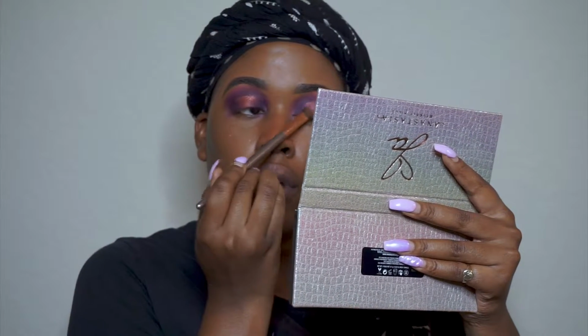Now I'm going to use Zam first, and then I'm going to follow it up with Zorlas to give it a little shine for my halo color.